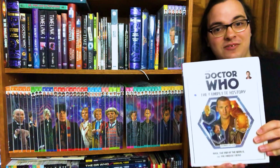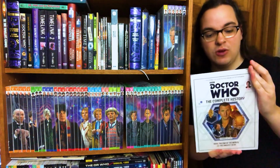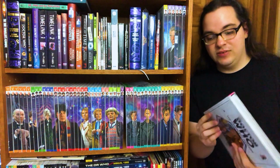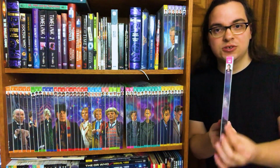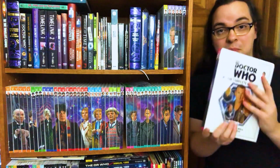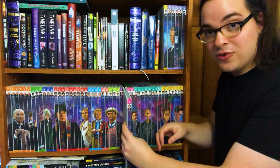This is the very first of the new series, Complete History volumes. It covers Rose, The End of the World, The Unquiet Dead, with the 9th Doctor there. Incredible volume. Super excited to have it in the collection. It really has just the shoulder of the 7th into the 8th Doctors. I actually think that's the shoulder of the 7th Doctor. But it is lovely to have another volume to fill out this artwork on the shelf.